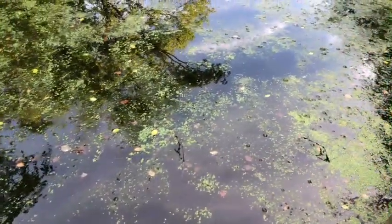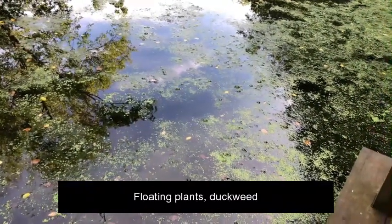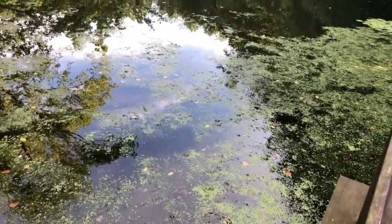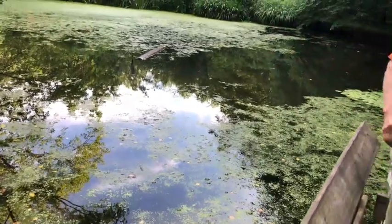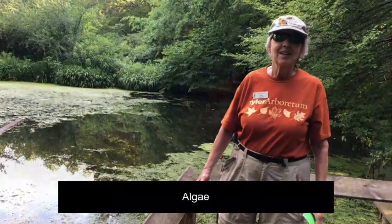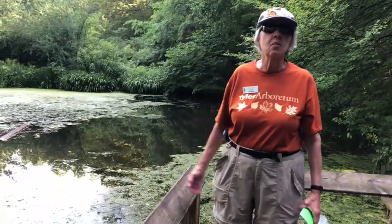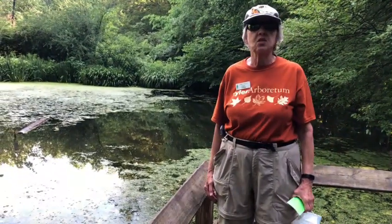Also, on the surface of the pond, we have duckweed, Lemna, and maybe some other species. Without pulling it up and taking a close look, I don't really know what the genera are. And I know we have my favorite, algae, the 4th group. So let's take a closer look at some of our emergent plants, not only here in the pond, but at some of our infiltration basins or retention basins around the scenic loop.